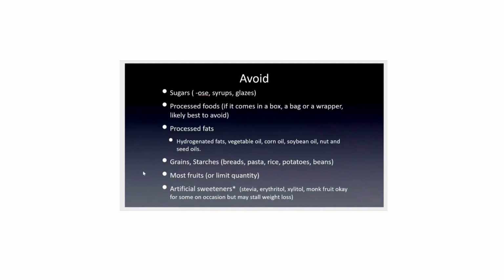And then artificial sweeteners can be used, although I will say they get a lot of people into trouble. It keeps that sweet addiction alive. It can cause problems with gut health in some people. I know that I have an issue, especially with stevia. It's very inflammatory to me, so you may want to test them. You may want to check blood glucose changes. If you can avoid them altogether or limit them significantly, that's really the best.